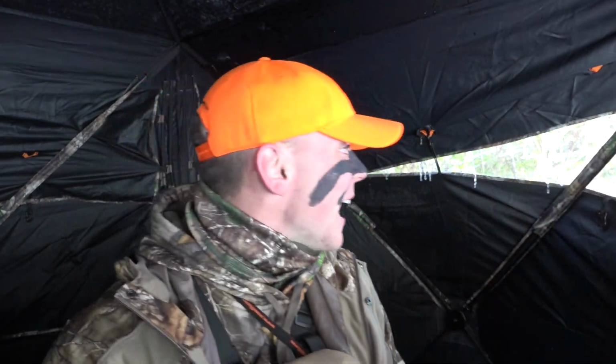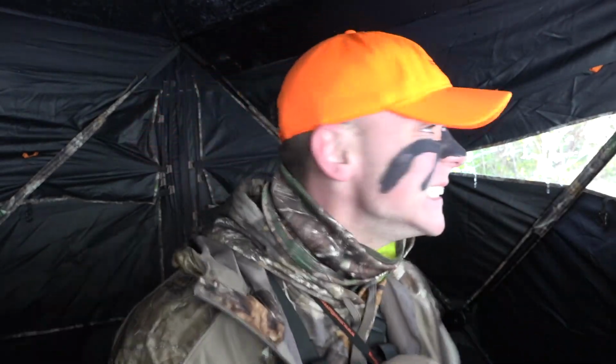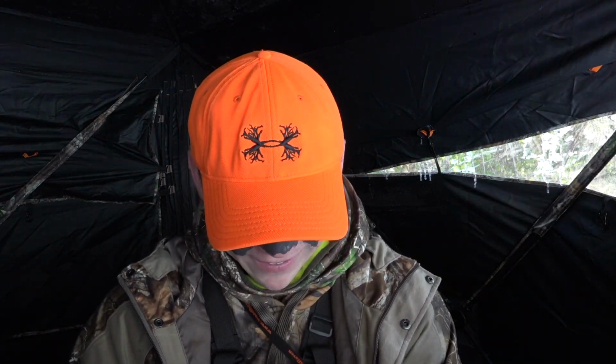Dude, I've literally been in the ground blind for 30 minutes. 30 freaking minutes I threw the decoy out. And I look over here, I literally just got done with my talk scene, literally 2 minutes ago. And I look over here and there's a buck literally running this way. What the? Oh my God. Dude, I gotta call Tyler. What? I'm tagged out.